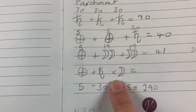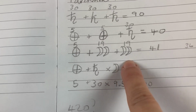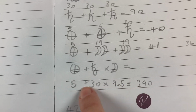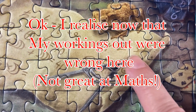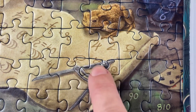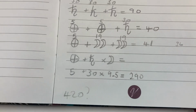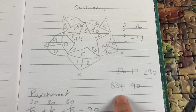So then there's an equation at the bottom. We know that's 5, we know that's 30. There's only one moon there. So I just halved 19 and got 9.5, and this sum here makes 290. Now there is a random number 420 written here, assuming that is a 0. It might be something else. And there's some symbols here that are behind this compass, so I don't even know if they are significant, but I'm basically getting numbers from this. So I've got 290 from that, I've got 56, and I've got 17 from the cushion.